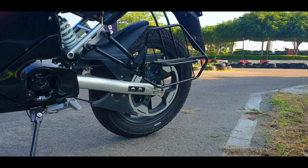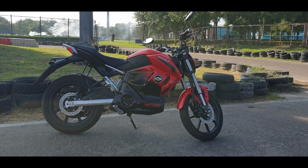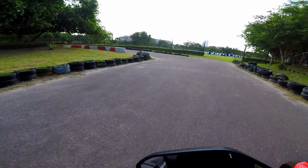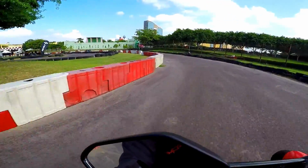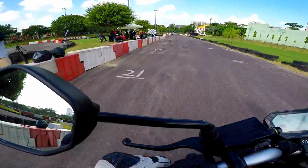The carrying capacity is for 2 persons or a maximum of 150 kgs. But one thing that I could notice is that the guys who were taking tracking shots of the bikes on the track, they said that the bike kind of struggled when riding with the pillion on board. Now this might be a teething issue that can be addressed by Revolt Motors with some minor tweaks and updates.